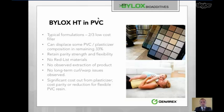We've seen some processes where we can displace the PVC and plasticizer composition by about 33% of how they're loaded into that remaining 33%. So we can take out about a third of that 33% without losing properties and reducing total products. Again, for building and construction, this is important because adding bio-based content allows you to gain LEED credits. We don't have any red list materials on our product. We don't have any change in terms of curl, warp, or any type of structural integrity loss. We haven't seen any type of extraction from the product over time yet. And we've seen, you know, certainly a significant cost out from plasticizer and cost parity or reduction from those flexible PVC resin systems.